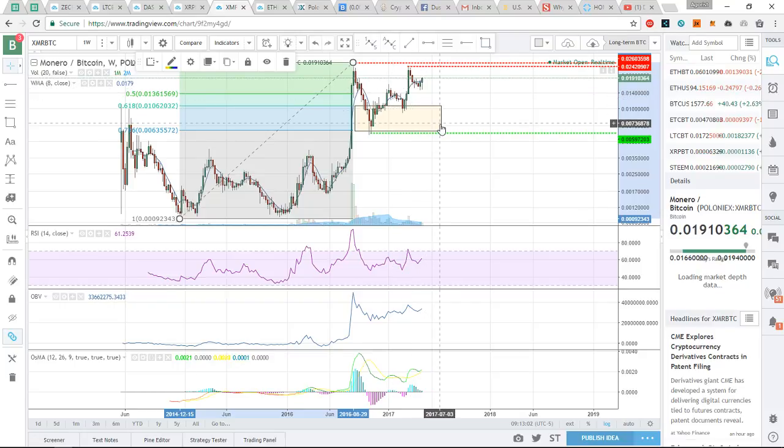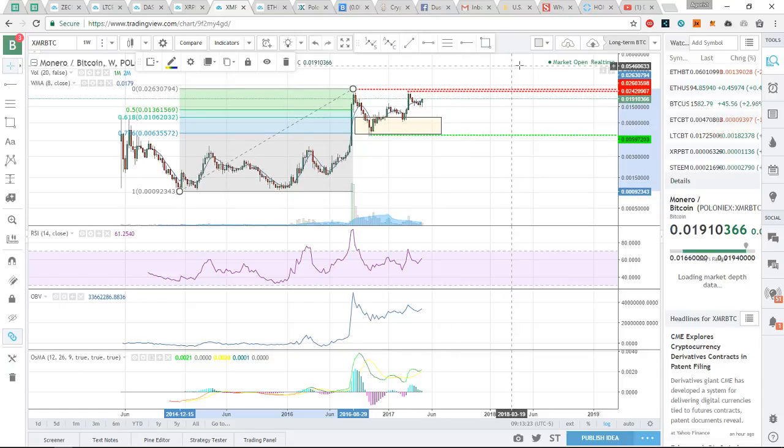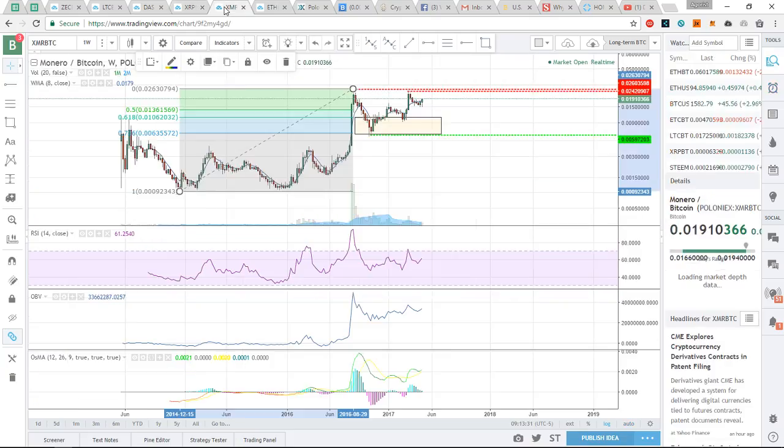So it could go back down to here and find support at this level, or it could continue to try and trace back up to this resistance level, break back down a little bit, consolidate, and shoot up. So where's it going? The fact of the matter is, it is going to eventually get above this resistance level. It's just a matter of when. Monero is the sixth largest cryptocurrency today? Number 8. Oh, it's losing a little position. Not what I wanted. Hold on. There we go. Back to Monero.